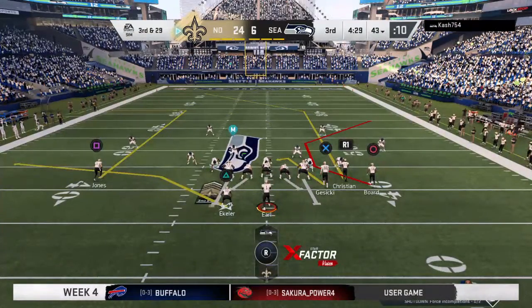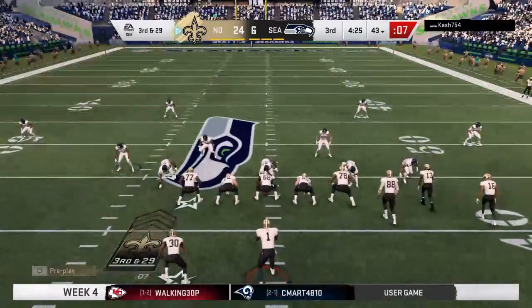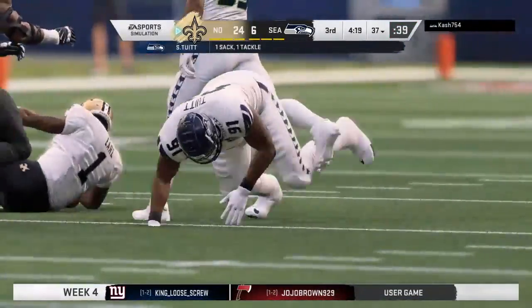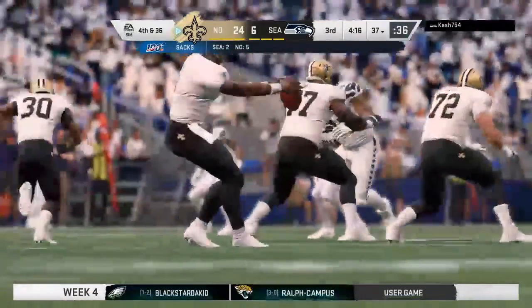56, Mike, 56, right there. 56. And we have you on the edges. Help, go. Throwing on third and long. Earl, nowhere to escape, and he goes down. Stephon Tuitt able to shake free and get home for the sack.